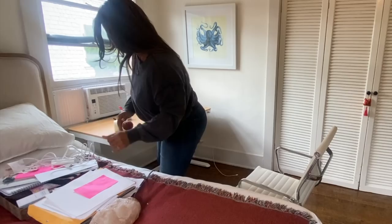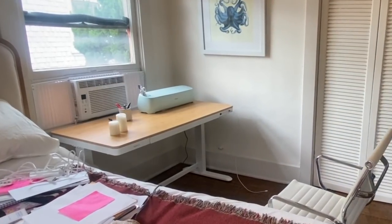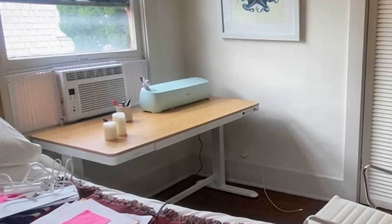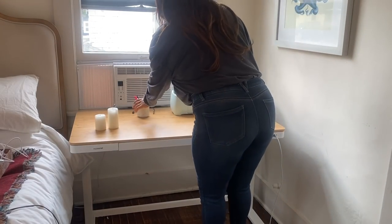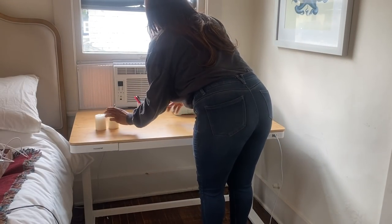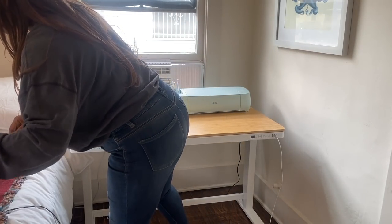We are talking desk organization, desk minimalism, paring down to the absolute essentials. I am setting up a new workspace for the new year, and I got a new desk, so I am feeling very inspired to get this little corner of my house just right.